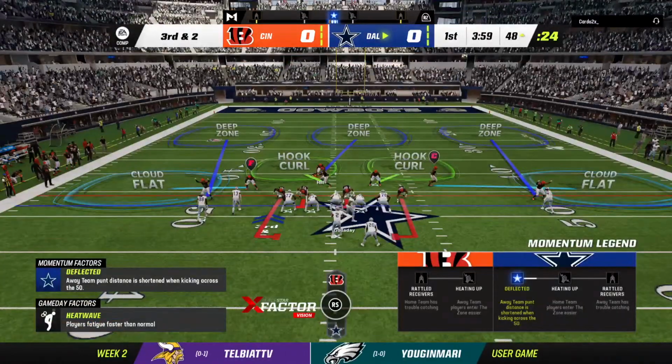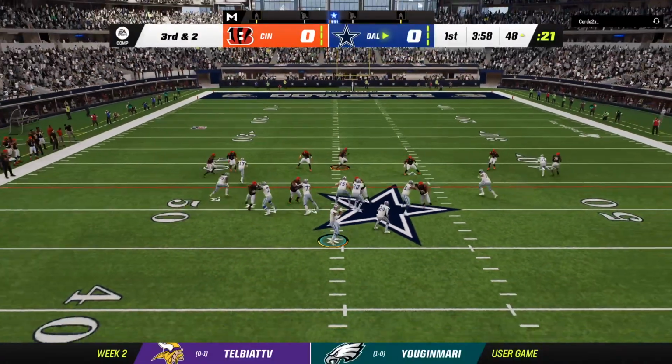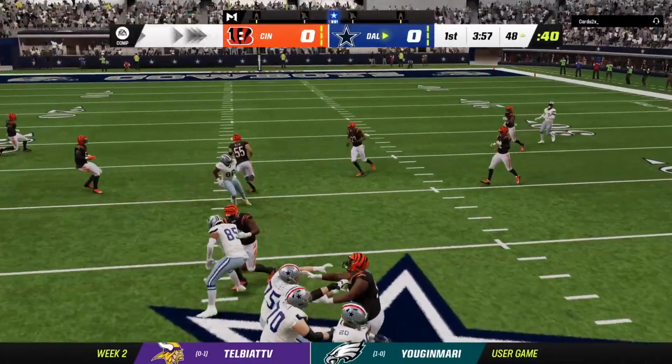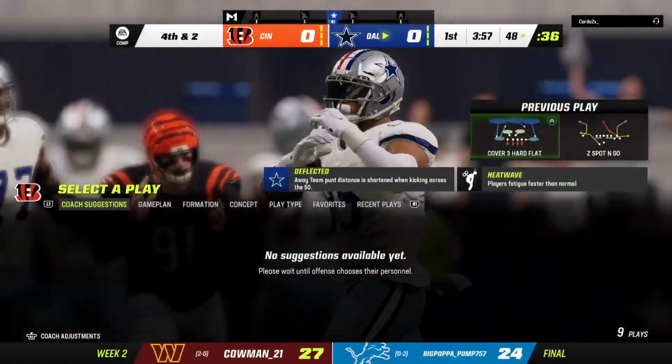They'll motion the tight end across the formation. 3rd and 2, now Burrow. Oh, they would have gotten the conversion if he could hold on. Instead, the drop means it'll be 4th down.